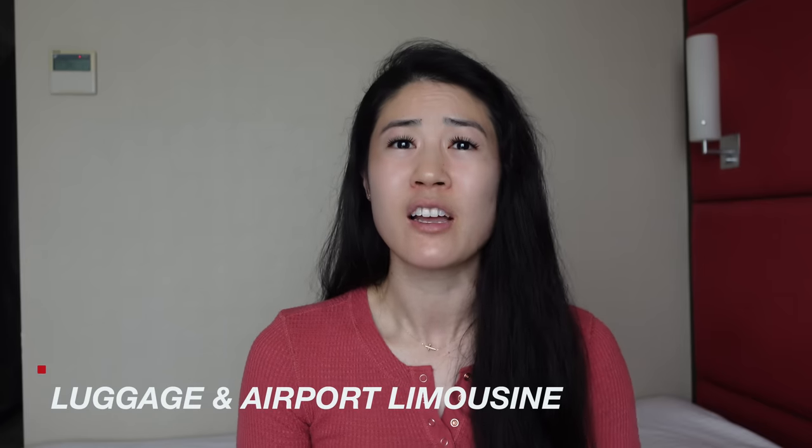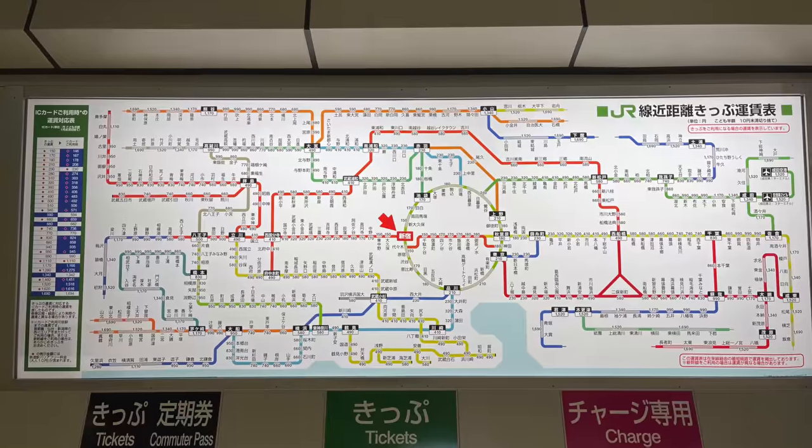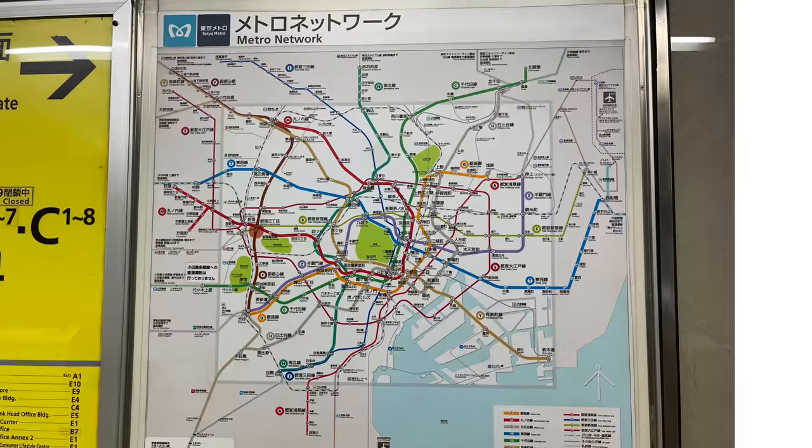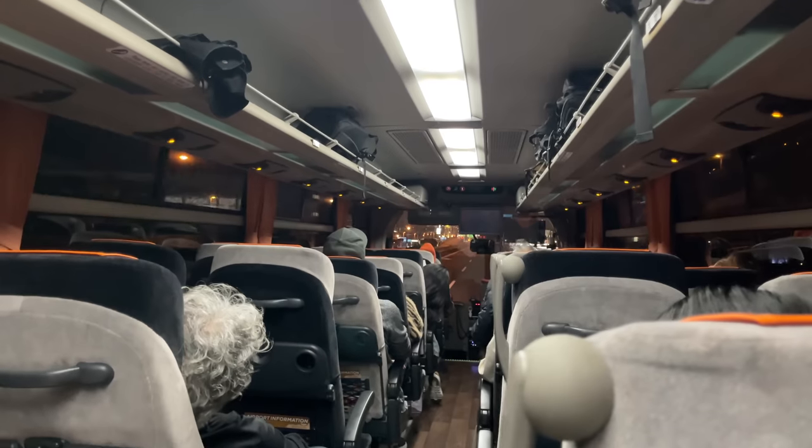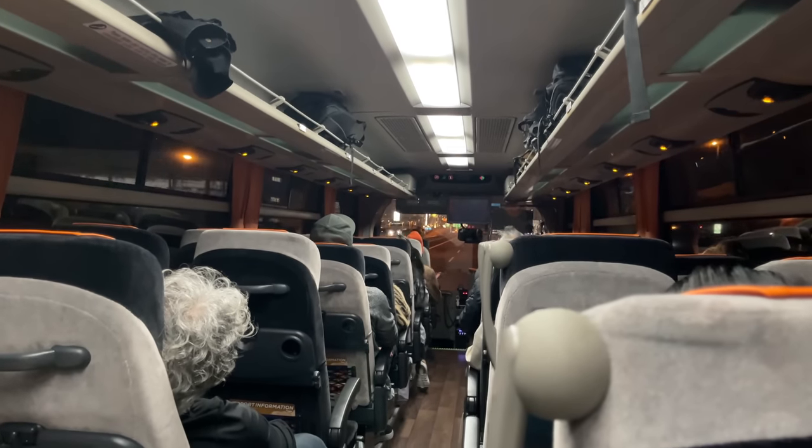If you are someone that travels really well and you know how to use the rail systems in Tokyo and you only have a backpack and maybe a carry-on bag, then totally just go for it. But for us, having all these bags, we don't speak Japanese, we are tired after flying for so many hours, we were so happy we took the bus and 1000% would do it again.